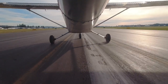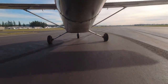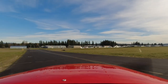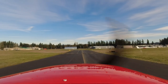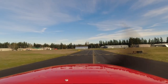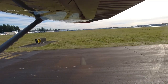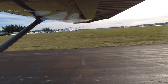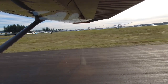Well, we'll be taking the first turn off today. One of the reasons why I like to take this is because there's always sailplane activity here in the grass. And it's just cool to have a look at them when you taxi by. There's a couple set up to go up today. If we're lucky, we might be able to catch one or two of those take off when we leave a little bit later. But for now, we're going to taxi over to Ellie's.